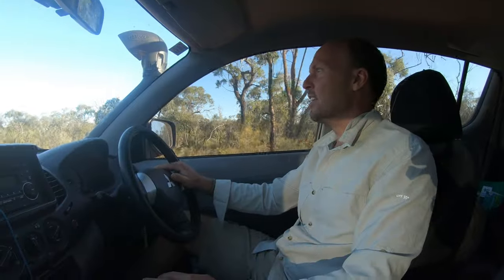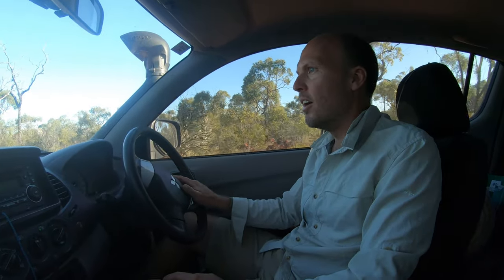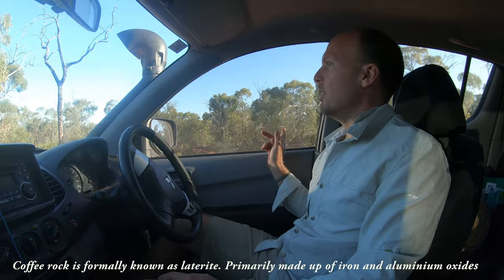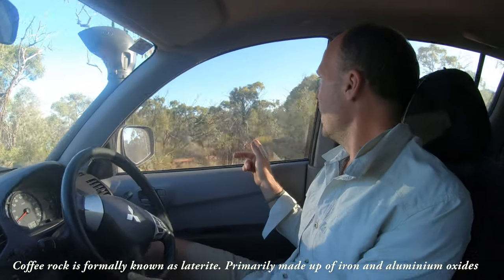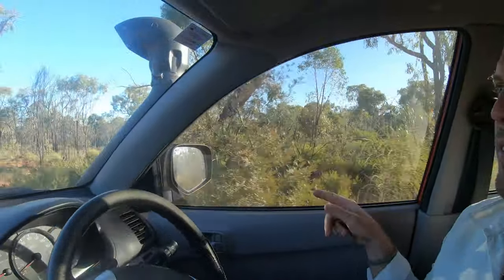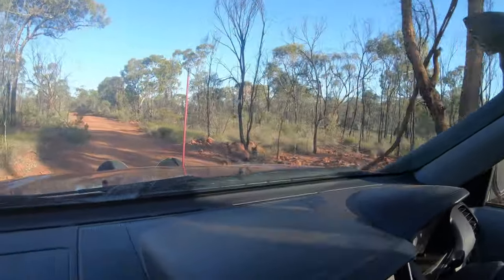This is us now setting off to Sawpit Gorge, which is one of the highlights of the national park here. We're doing a bit of a recce. There's some really interesting territory all through here. This is called Coffee Rock. So we're going to do reconnaissance through the night and spotlight all through this territory. Hopefully we get some new species crawling out of this stuff.